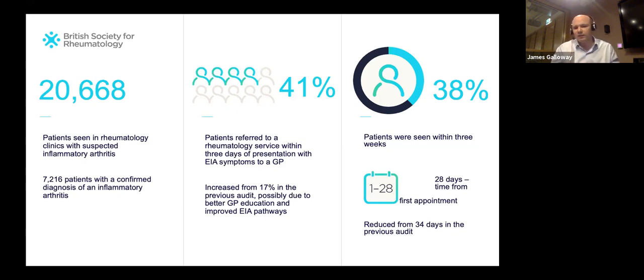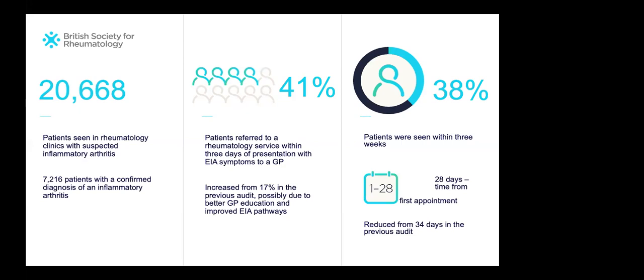And of those, as Gavin said, 41% were referred by their GP within the NICE recommended standard. Interestingly, in secondary care, we did about the same. After receiving a referral in secondary care, 38% were then seen within 3 weeks. The recommendation is that we should be seeing everyone within 3 weeks. Whilst you might look at that and feel despondent, and I have no doubt there is enormous room to improve, this is better than when this was previously audited in 2014 and 2015.